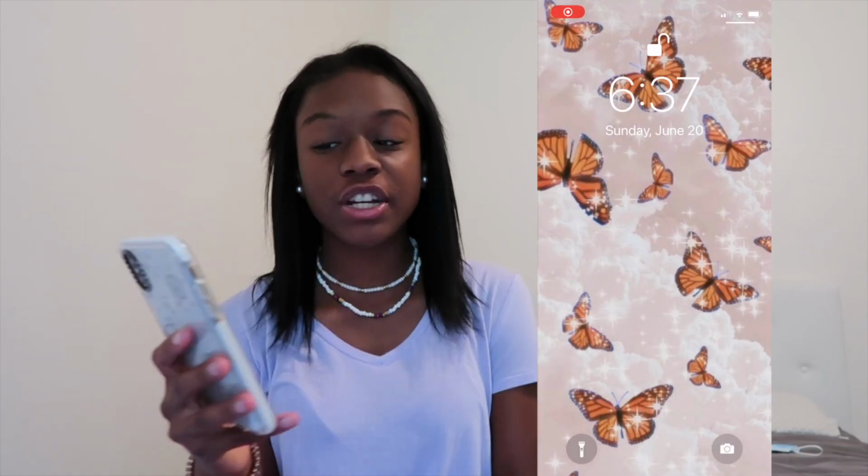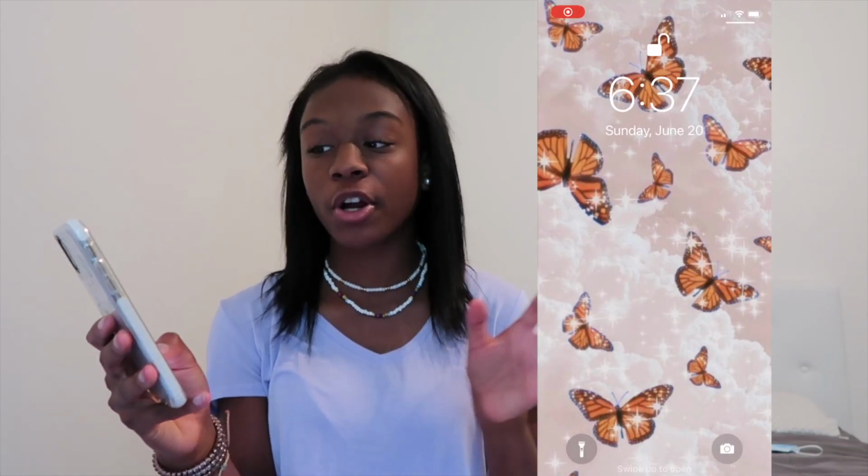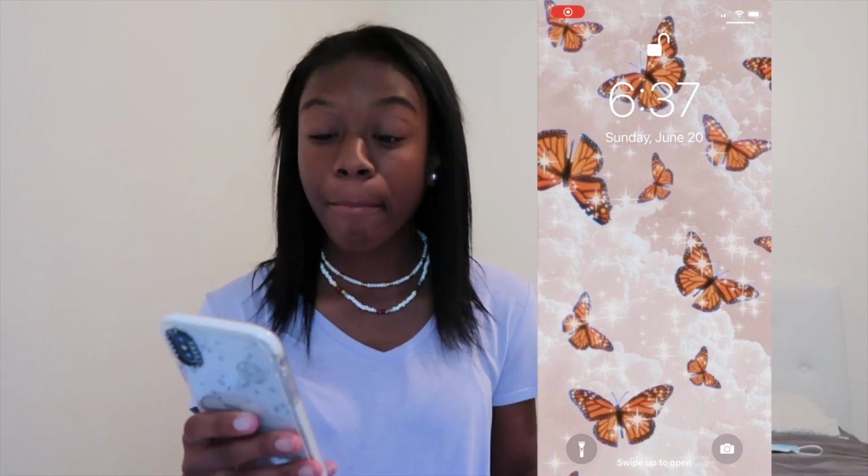So the one I have is this space themed one. It's super cute and I've recently got it and I'm obsessed with it. Now I'm going to start screen recording so that y'all can see what I'm seeing on my phone. So starting off with my home screen, I have this butterfly sparkly home screen that I got from Pinterest.